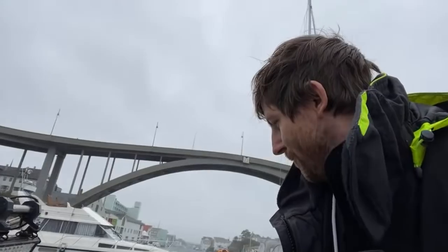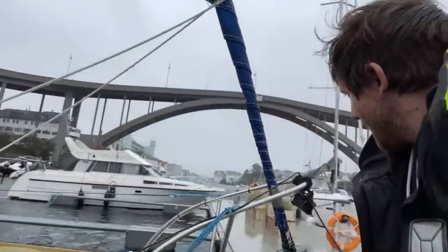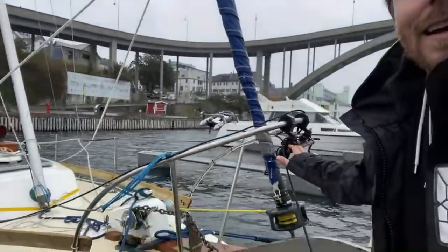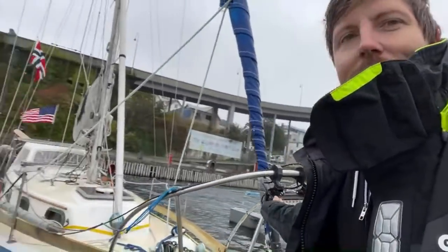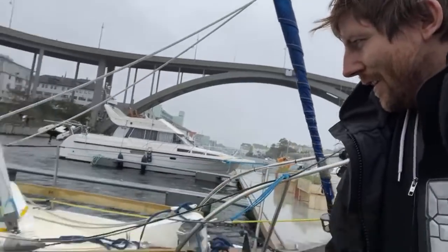Let's see. Anchor's been working pretty good. I've been using the spotlight a lot, because I've been coming into harbors a lot lately. I really like having the spotlight on the front there. I recommend doing one of those.